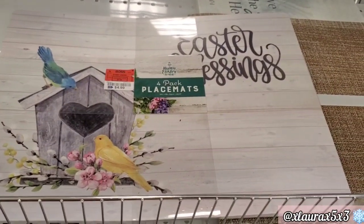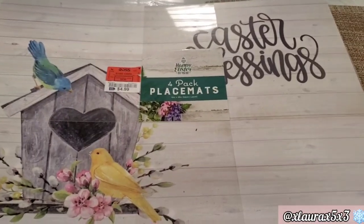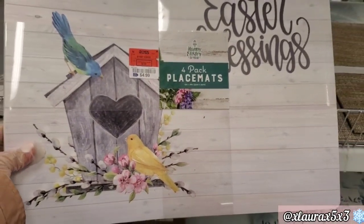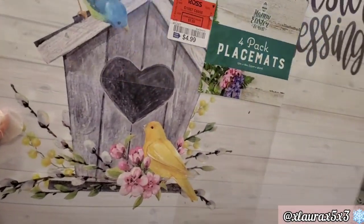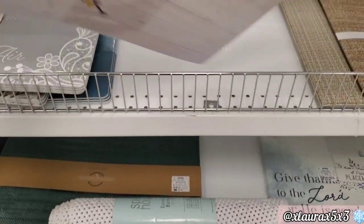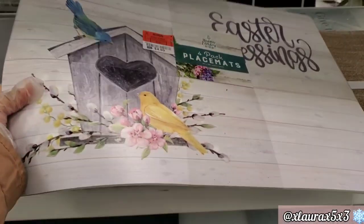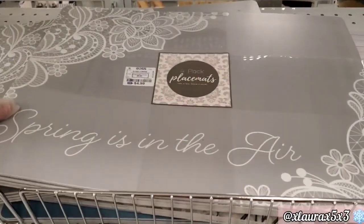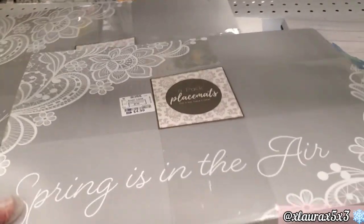I did find some Easter placemats. You get 4 per pack, $4.99. This one has a birdhouse. They have this one that says spring is in the air.